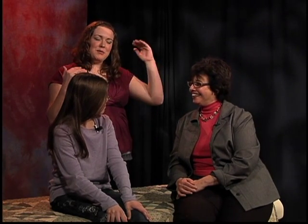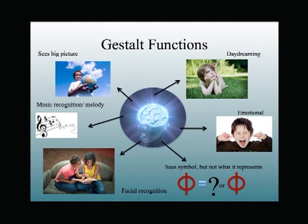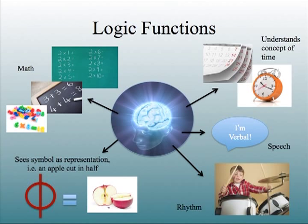Well, ADD is really a problem with the logic hemisphere. And it means that the gestalt, the creative hemisphere, is working so well, and the logic hemisphere, the part that tells us cause and effect, the part where we think everything through to the end, is not working as well. And so people end up with all of these troubles in school. Oh, I think I'm okay there.